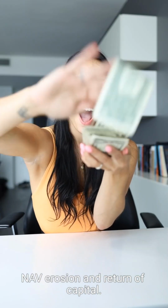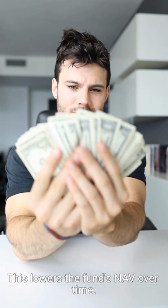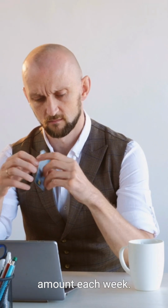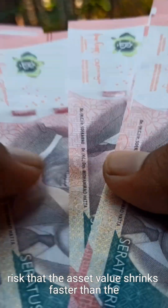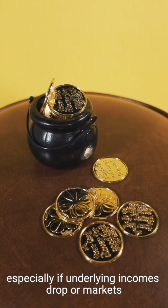NAV erosion and return of capital. Most of YMAX distributions are return of capital. This lowers the fund's NAV over time. Frequent payments mean NAV declines by the distribution amount each week. With high return of capital portions, there is a risk that the asset value shrinks faster than the income can replenish, especially if underlying incomes drop or markets turn volatile.